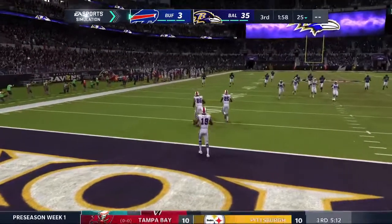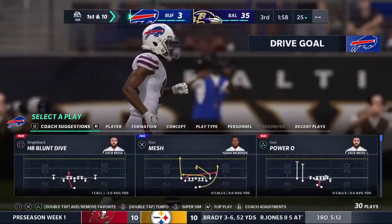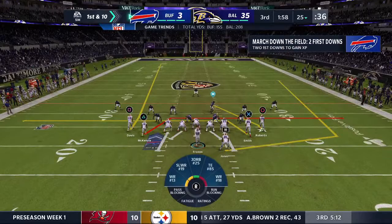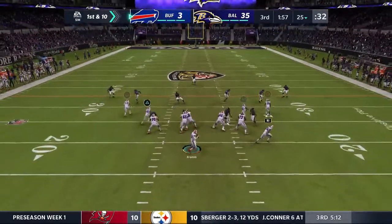And no return on this one as the fair catch is signaled for and taken. The Bills ready to take over. And following the pick 6, they have decent field position in throwing that pick 6. We'll see how they attack this drive.